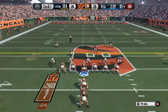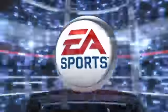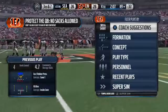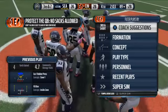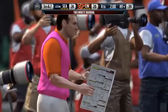The clock's really become a factor here, and the defense knows it has to get off the field as soon as possible to give the team a chance. Nice run that time. When you run the football like this over a period of time, it's going to wear that defense out. There's no doubt about it. Nice job by the offensive line. Two minutes to go in the second half.